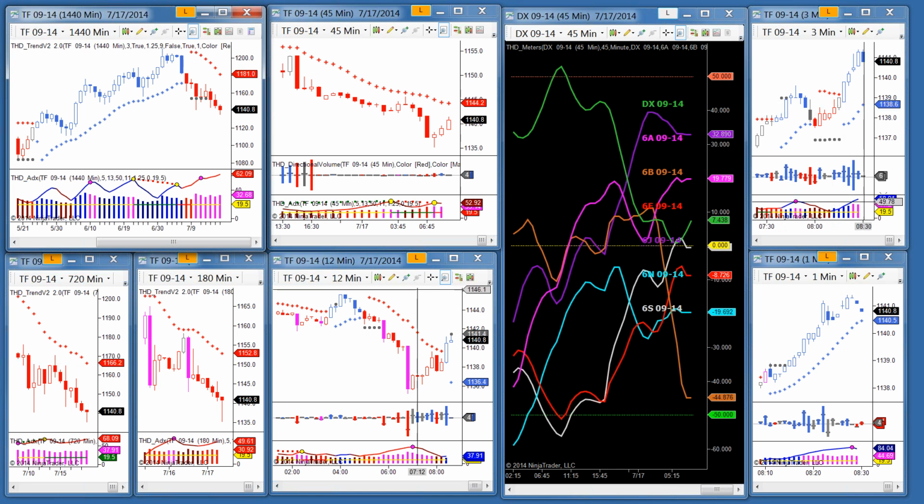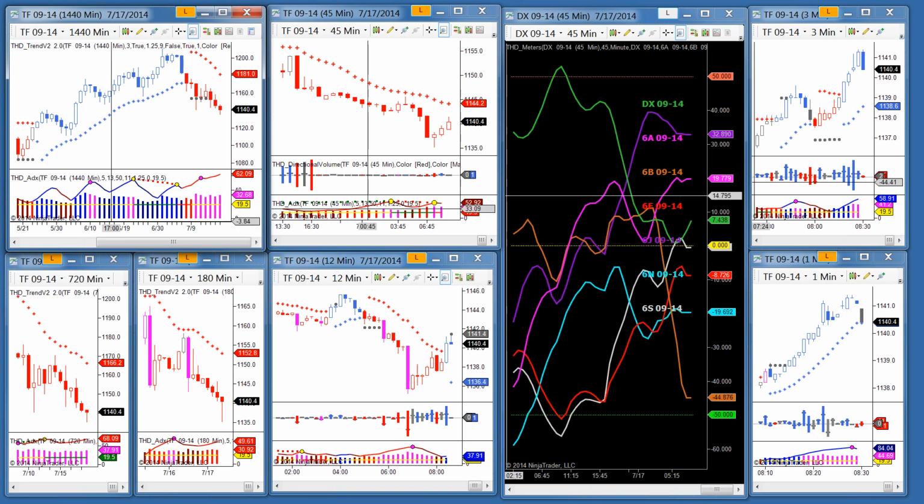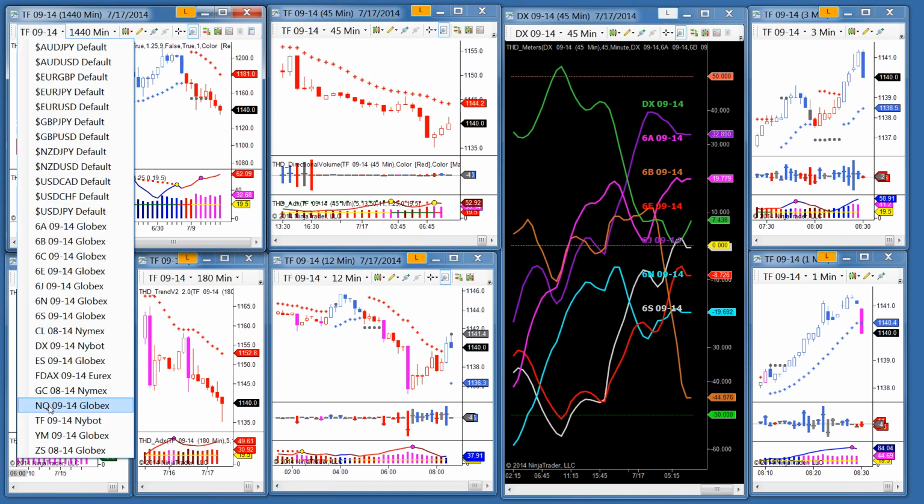You are going to come down right now because I think you're going to make a magenta peak because you just had divergence here. Divergence typically will actually set off the magenta peak. Okay. Let's go look at the NQ.